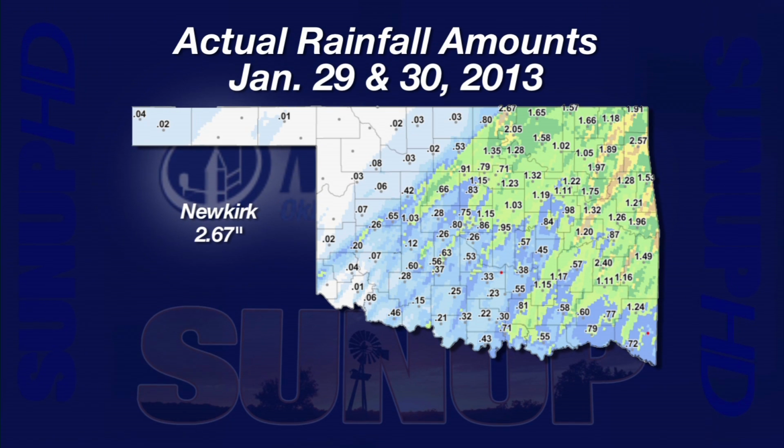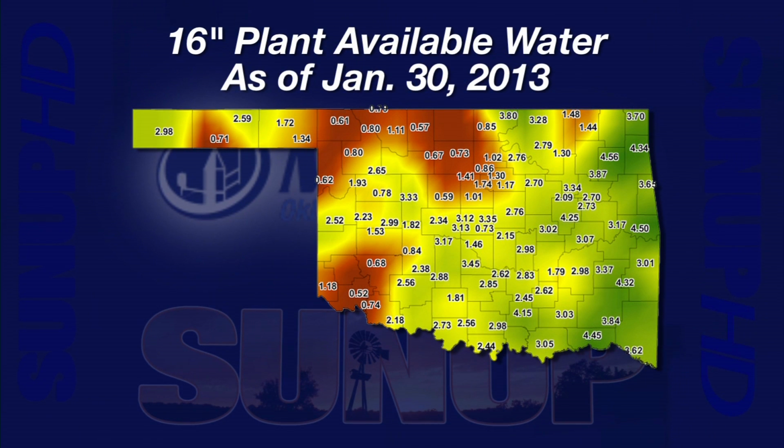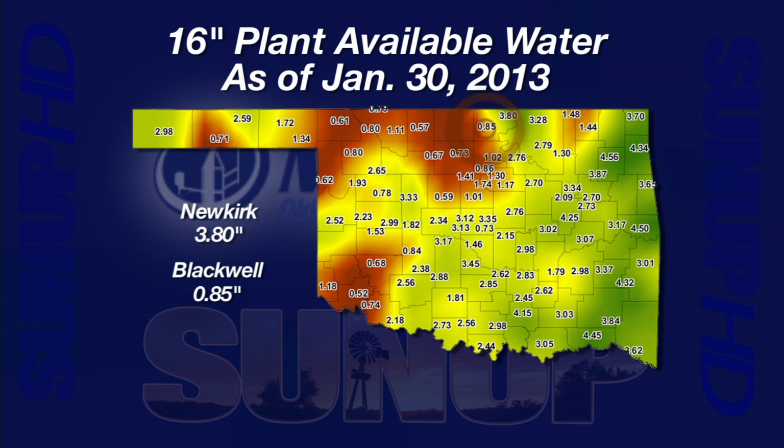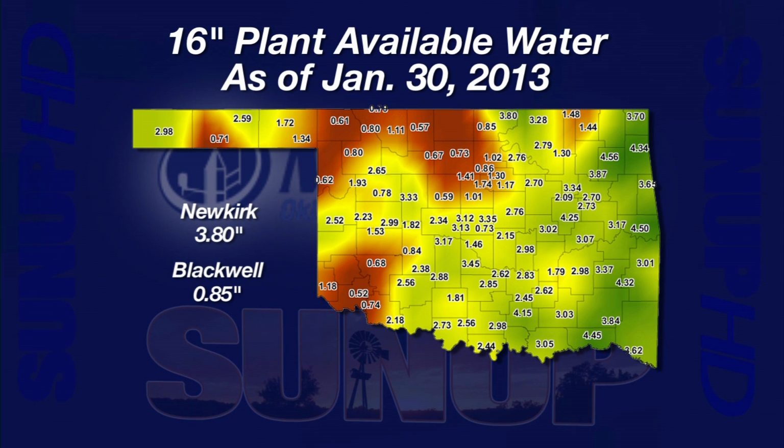How did our latest rain impact soil moisture? Checking on the plant available water on Wednesday, the Newkirk Mesonet site had 3.8 inches of water for plants in the top 16 inches of soil. Nearby Blackwell, which received a much lower rain amount, 8/10 of an inch, had 0.85 of an inch of plant available water. There are other dramatic differences in Mesonet sites close to each other due to the way the heavier rainfall came in bands moving from southwest to northeast.